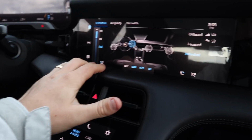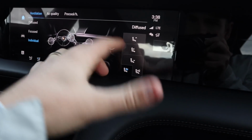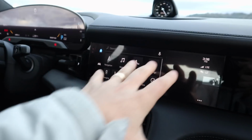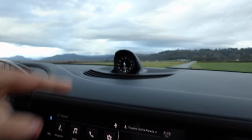They also have a bunch of other different climate control features in here. If you want to adjust where the air is going or whatnot, you can do that in there. But yeah, that is the home screen. That is the climate control screen. You got a cool little clock up there. That's signature Porsche. So those are some of the features on the infotainment system.